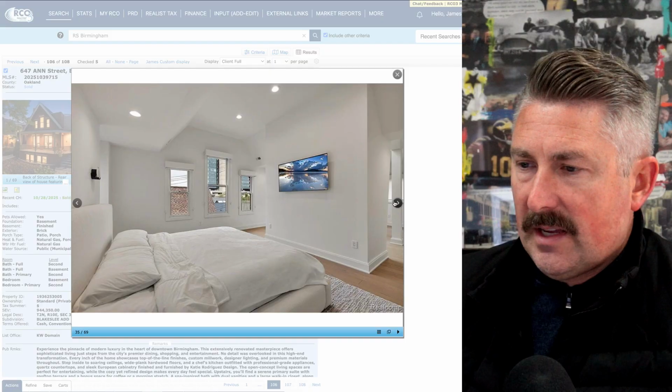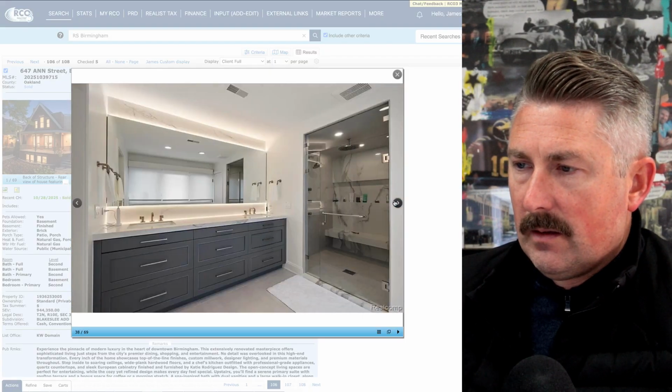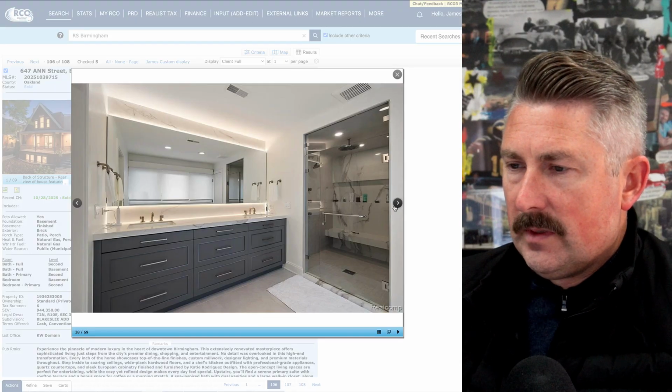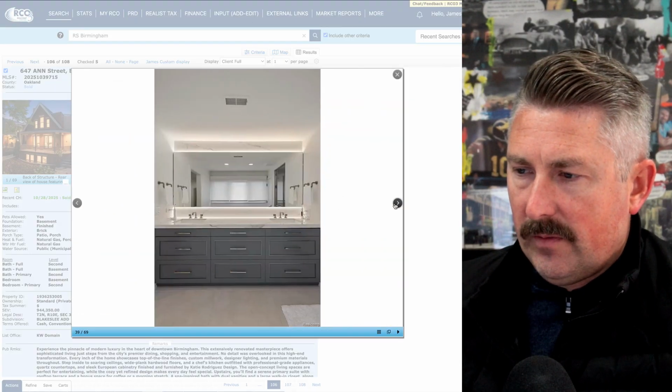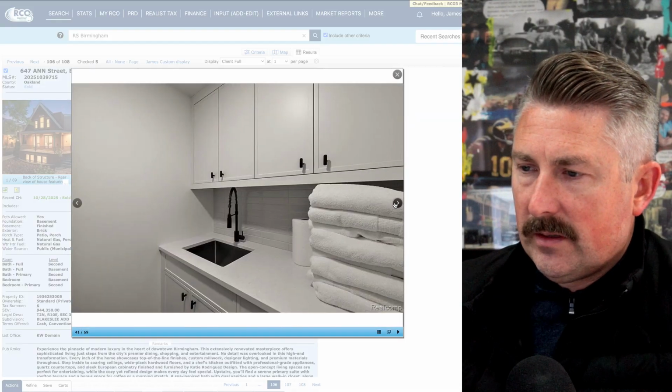Master bedroom was pretty good size. Nice size closet, makeup space, good size bathroom. Ceiling heights were shorter on the second floor. It was mainly that first entry level that had the good ceiling heights.